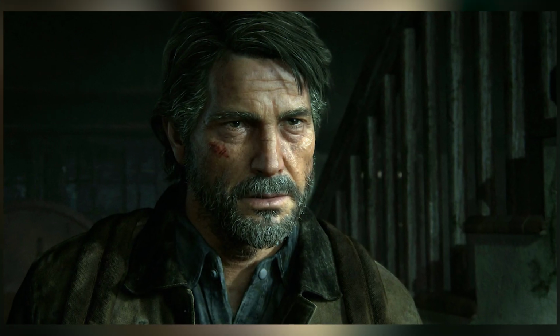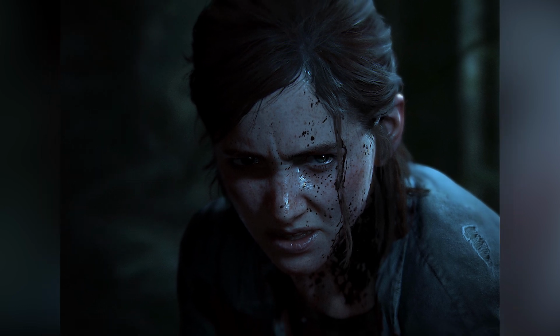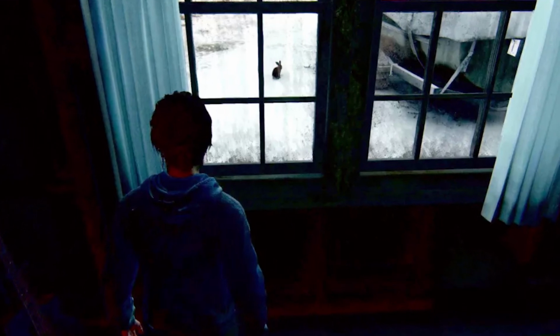Number 10. Winter Chapter. Most of the first Last of Us game is seen and played through the eyes and perspective of Joel, but in The Last of Us 2, Ellie becomes the main protagonist. Early on in the game while playing as Ellie, you see a bunny in the snow while looking out through a window. This visual could be a reference to when you first play as Ellie in the first Last of Us during the Winter Chapter.